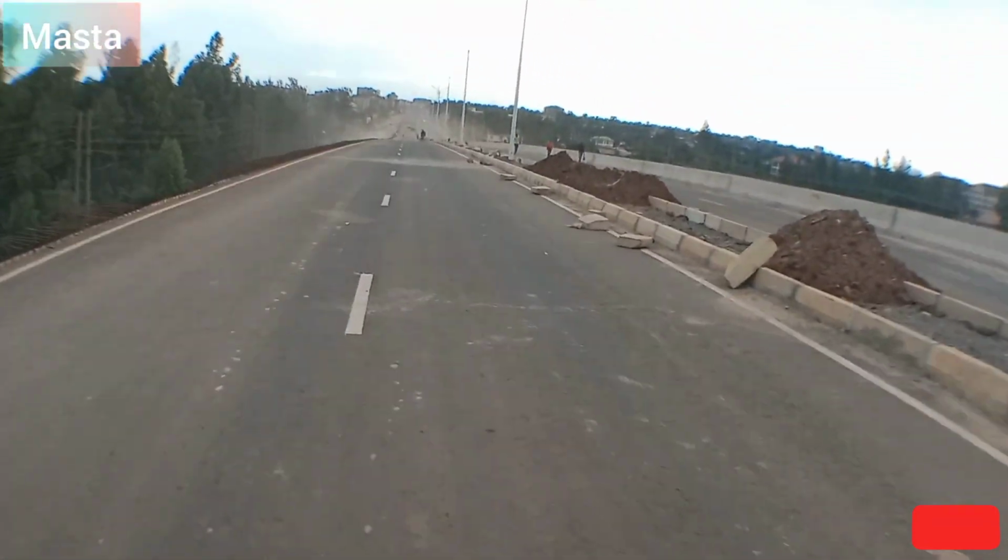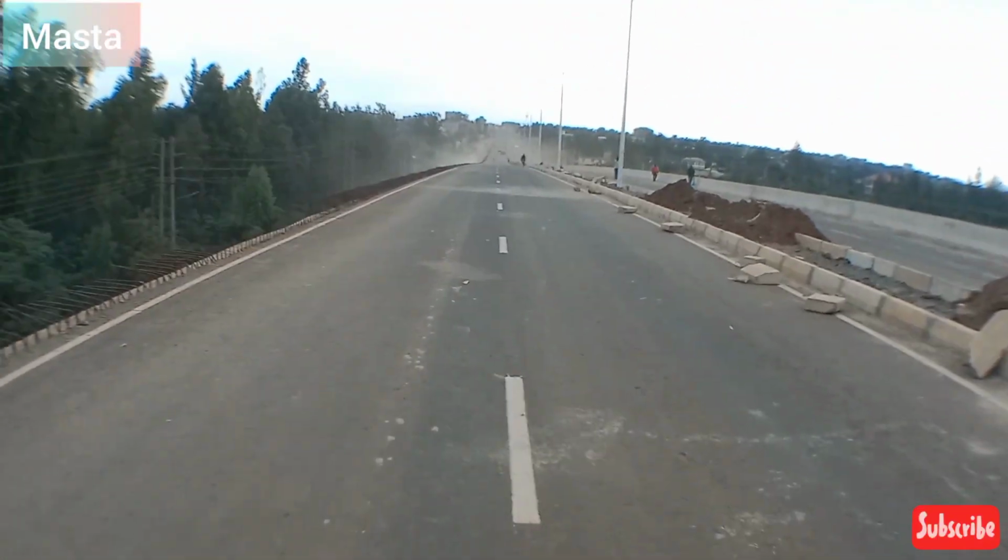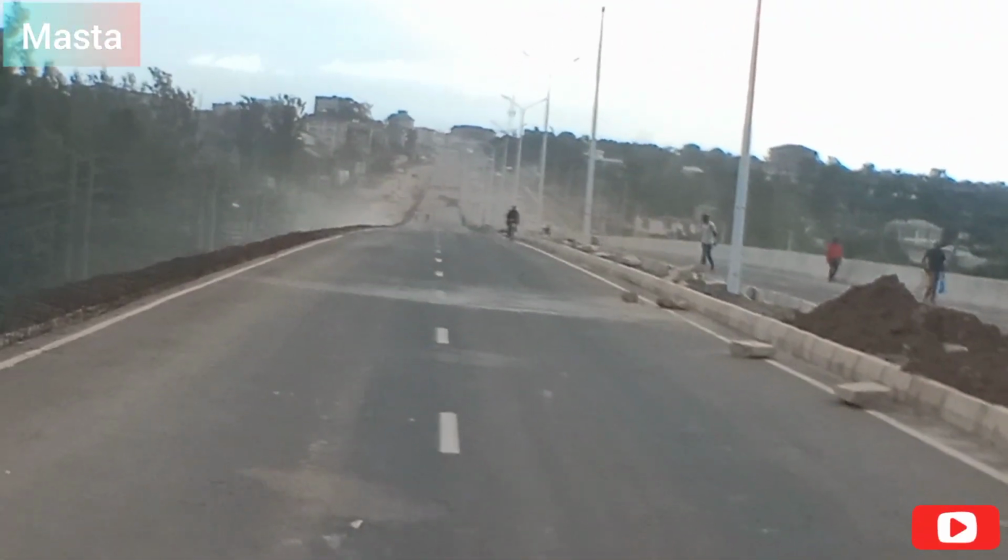So this is the status of this road. From the other end, that's where the construction is ongoing. Let me zoom a little.